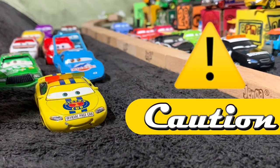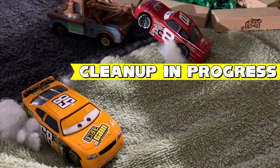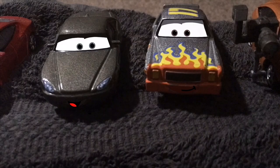And the caution has been pulled out right now. Racers stopped in both areas, pit lane and the front stretch. But in some good news, the cleanup crew has finally arrived, thank goodness. And in some unfortunate news, the number 8 of Dale Earnhardt Jr. is being taken out. I know many of you were rooting for him, but in some other good news, the cars are now ready to pit.